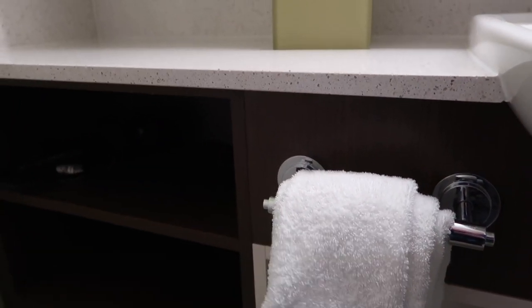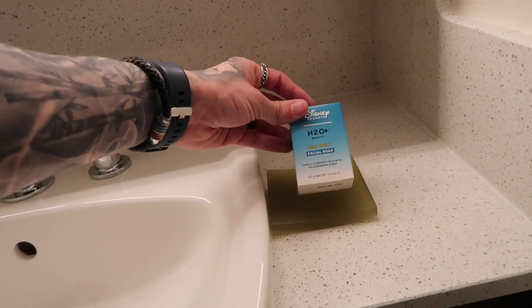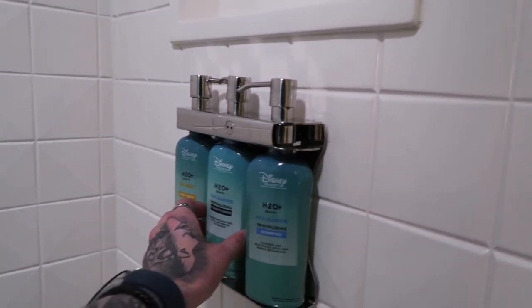It's very standard towels, shelving at the top there as well, the H2O facial soap here, as well as H2O stuff just in here with the shower, which is pretty standard shower.